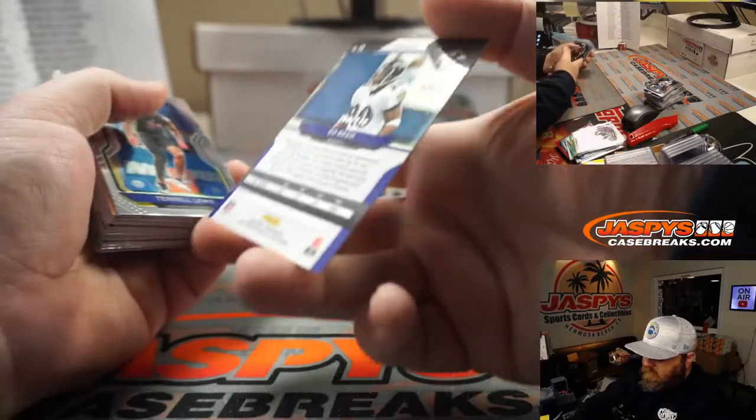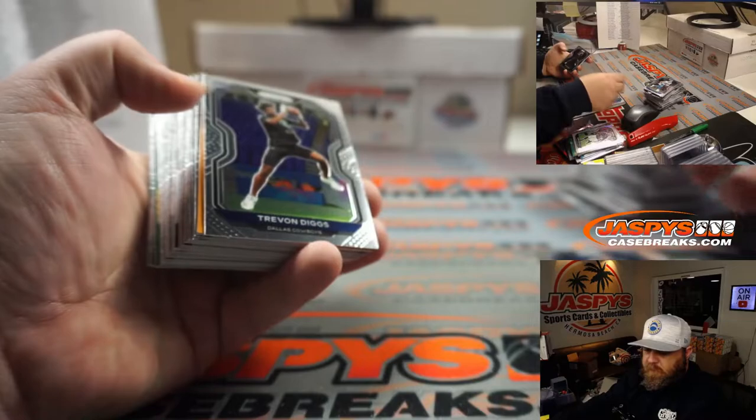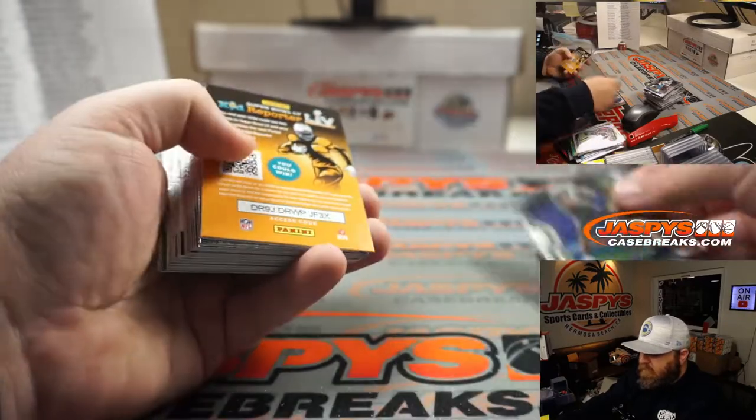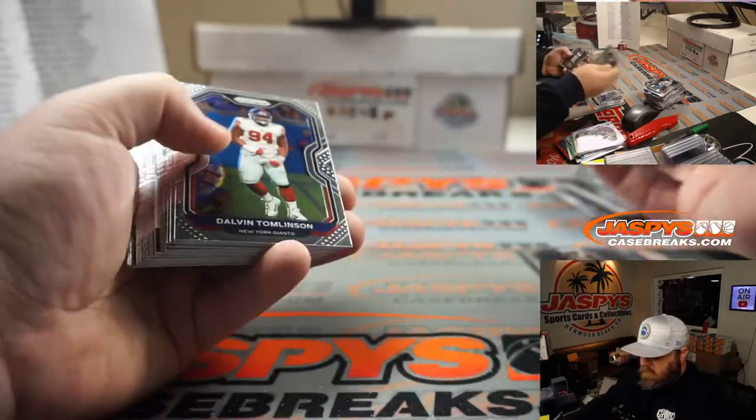Ed Reed, orange to 249 for the Ravens, Roy Shapik. Terrell Lewis for the Rams, Jason Siebert, and Trevon Diggs for the Cowboys, Jason Cherry.